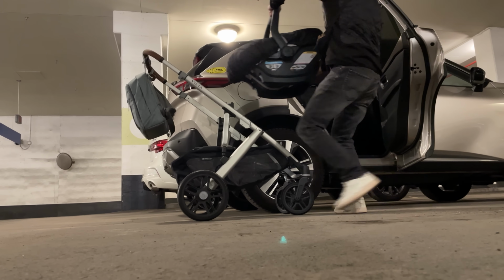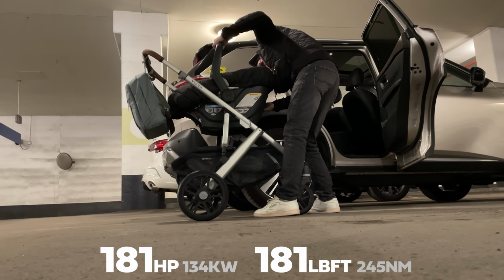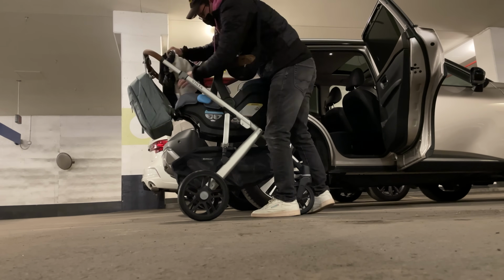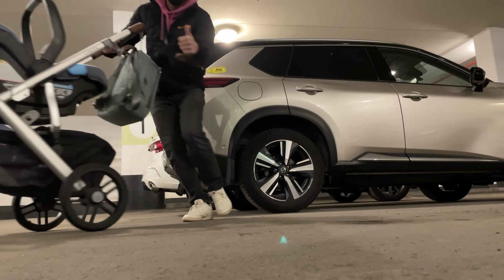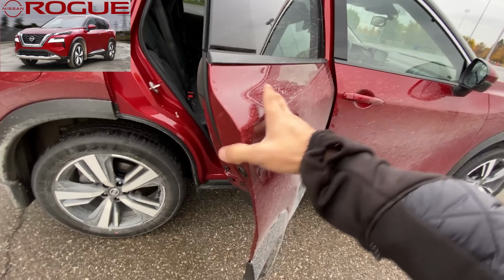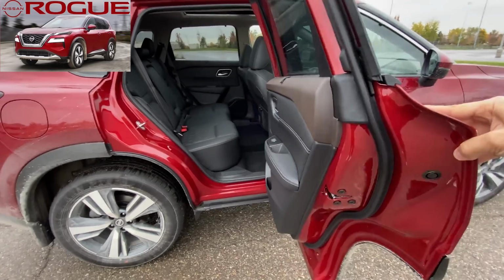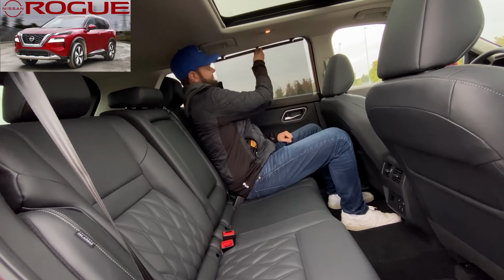So should we start with the horsepower and torque, or does that really matter? Okay, 181 horsepower, 181 pound-feet of torque. Doesn't really matter because I wanted a chill car for family stuff, and we recently drove the Platinum version of the Rogue, and I really liked the child-based features, like the 90-degree door at the back, the built-in baby shades, and blockers for my child who is still coming.